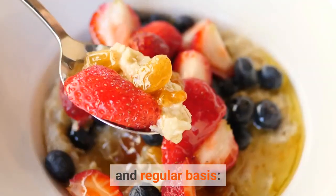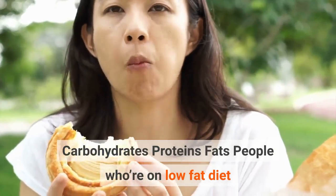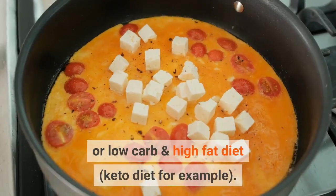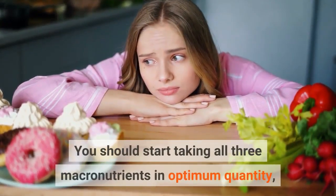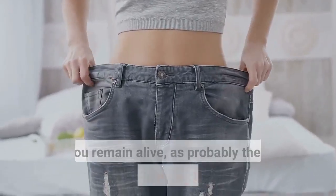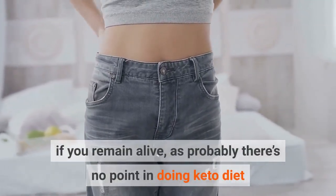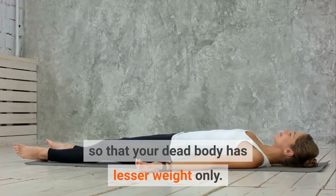1. Carbohydrates. 2. Proteins. 3. Fats. People who are on low fat diets or low carb and high fat diets, keto diet for example, should start taking all 3 macronutrients in optimum quantity. Your weight loss can wait if you remain alive, as probably there's no point in doing keto diet so that your dead body has lesser weight only.